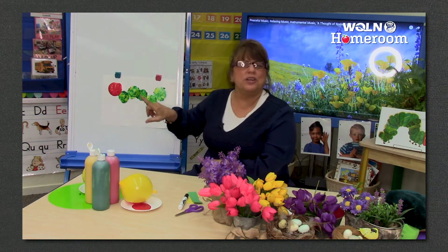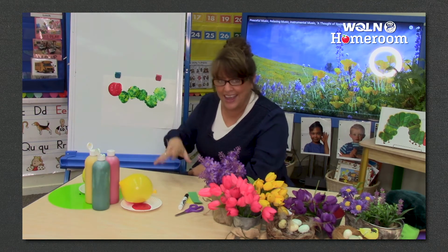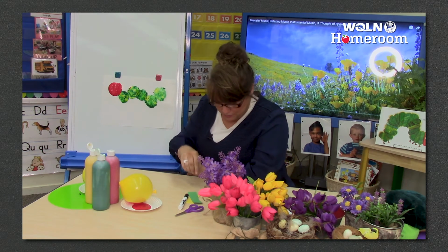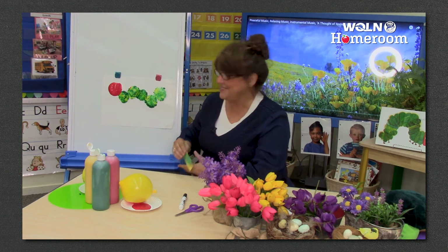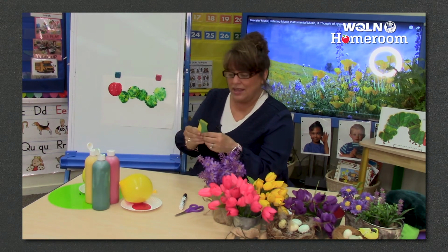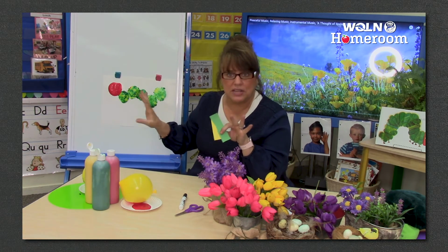Do you see, I didn't put it in a straight line because caterpillars are always crawling and they kind of bend, so I made mine bend, but you can do it however you want to. Now, isn't that cool? It's gonna be so pretty when it dries. Don't touch it when it's wet because you'll get paint on your hands, so I'm gonna let that dry.